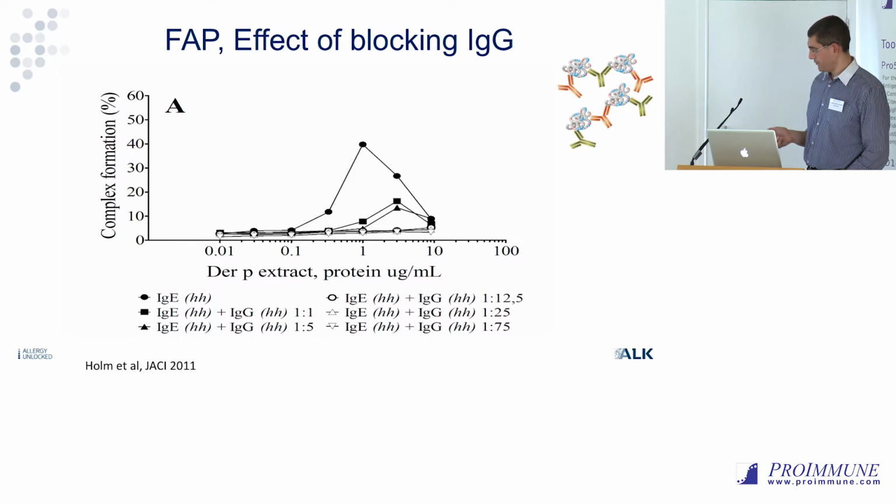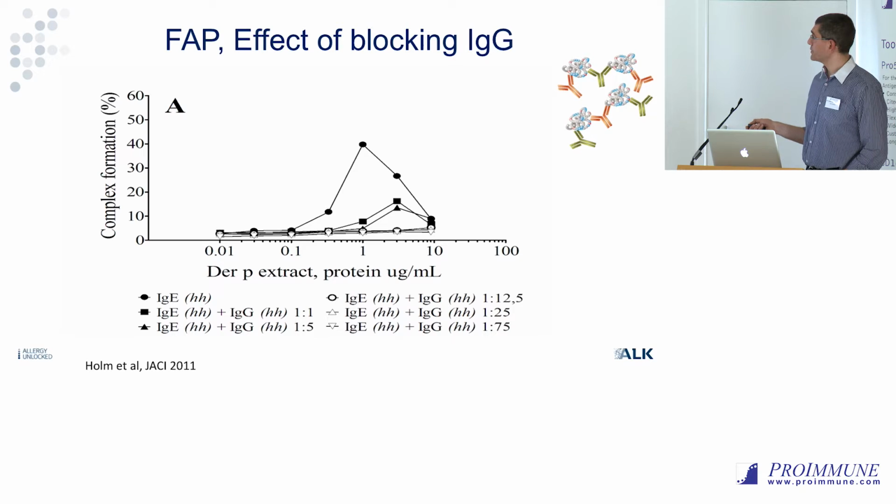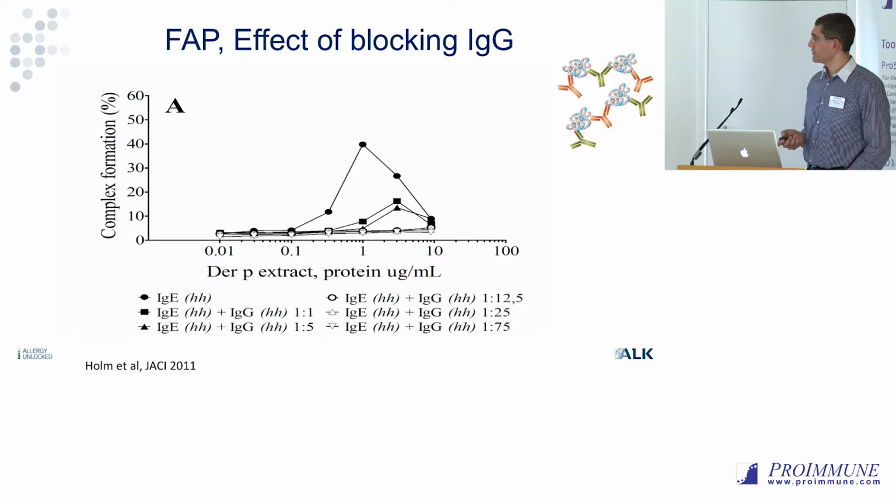And what's going on if we look at the stoichiometry of the IgE versus the IgG? In this case, we have two different specificities of IgE present to make the complexes. Down here, two high affinity IgE antibodies. We made a panel of IgE antibodies to investigate this. And we can switch the isotype of the antibodies, so we have the versions of both IgE and IgG of the same specificity. So if you add in 1 to 1, 1 to 5, you have to go to 1 to 10 to get a complete blocking of this complex formation. And that's even in a situation where you have a complete match between the IgE and the IgG. So our thinking is that you need quite a large excess of IgG to have complete inhibition of these reactions.